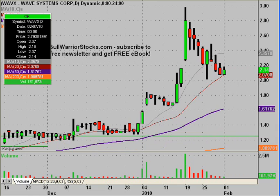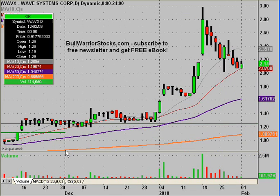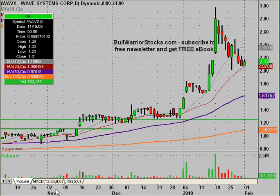The first thing just to point out is this chart's in a beautiful uptrend. Right here you can see we have the 200-day sloping upwards. We've got the 50-day, here's the 20-day, and actually the 10 has gone neutral by going sideways, but for argument's sake, the chart is in a nice uptrend, as can be seen by these three moving averages. So let's go over real quick the history of the chart.